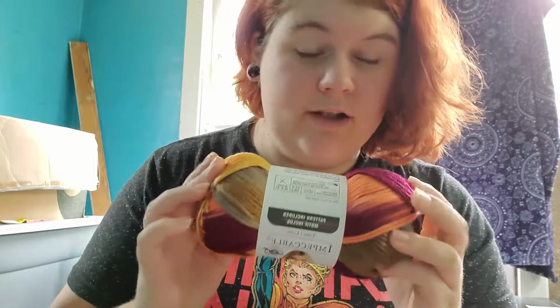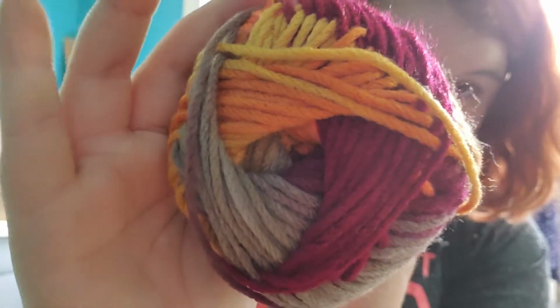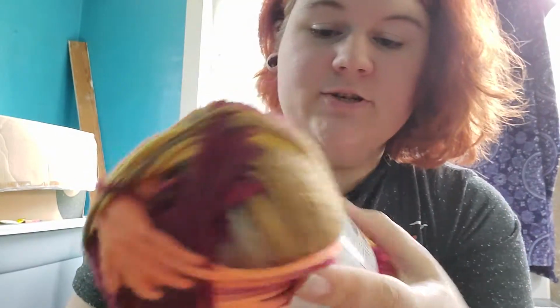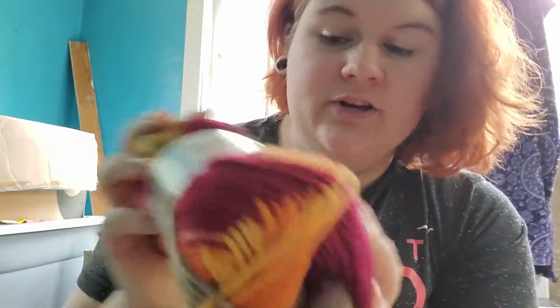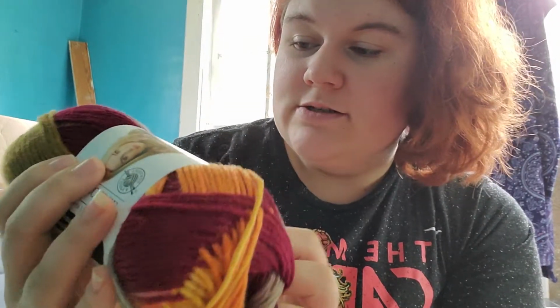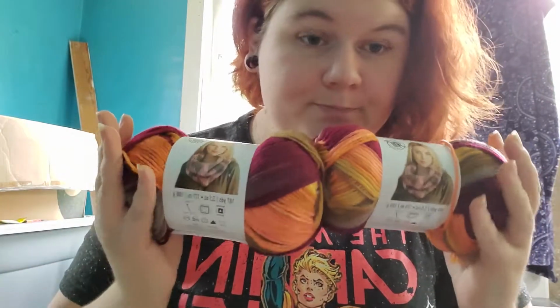But I'll work with it. Something else I found at Joann's, as I was looking for the black baby yarn, I stumbled across the Impeccable, and this colorway specifically just popped out at me. I absolutely love these fall colors, and I'm not sure what I'm gonna do with it yet, but it's 187 yards in a medium 4.